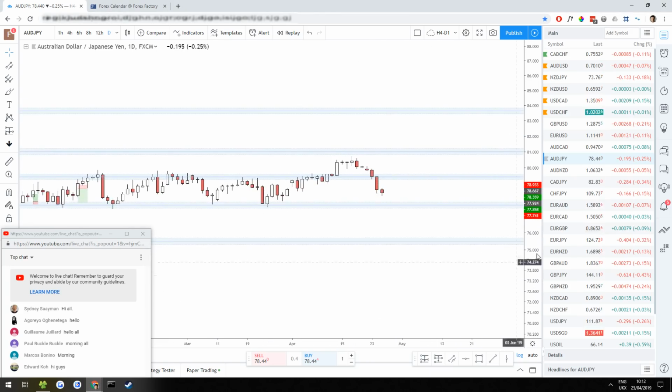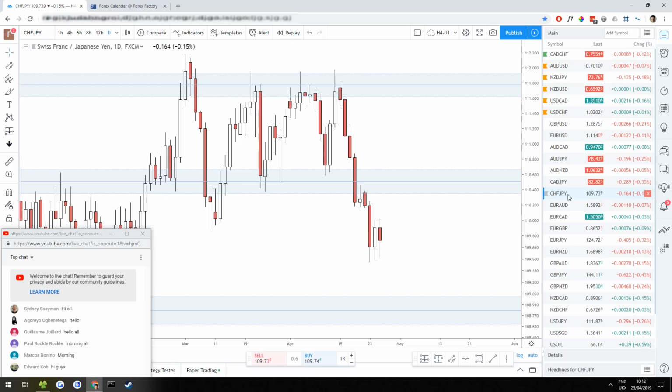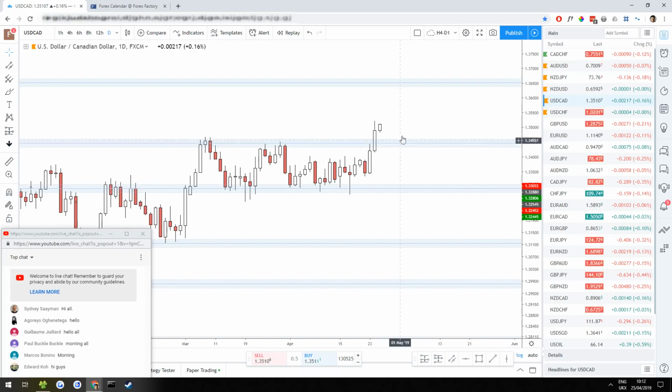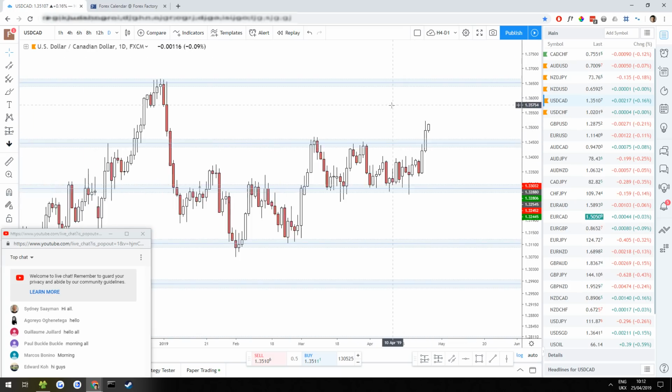I can't remember exactly where we were in the order of pairs we were looking at. We did look at USD CAD. I think we were around USD CAD. So yeah, USD CAD shooting up, guys. There's potential for a short once it hits up here. But right now, the only thing I would be looking for on USD CAD would be a pullback for a long here.